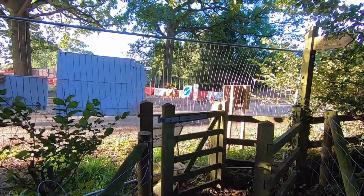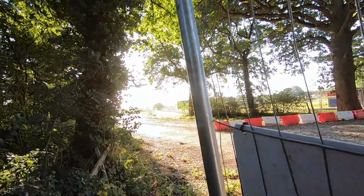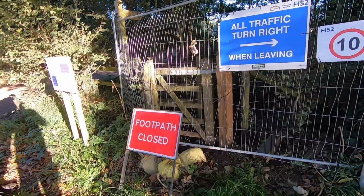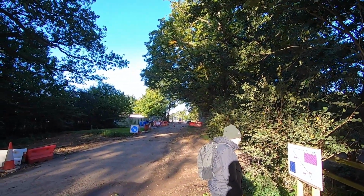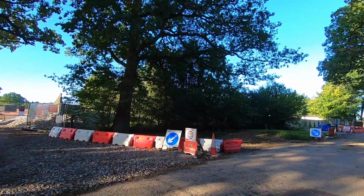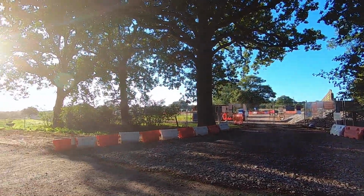We've just got here, and this public footpath has been blocked. Footpath closed, isn't it? Well, it wasn't closed the other end. There was no sign on the other end saying that footpath was closed. As you can see, we're supposed to go this way. And all round here is being completely destroyed by the horrendous HS2. Absolutely disgraceful, just so a handful of suits can get to London 20 minutes earlier.